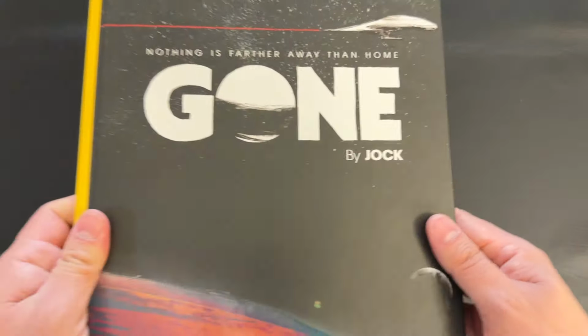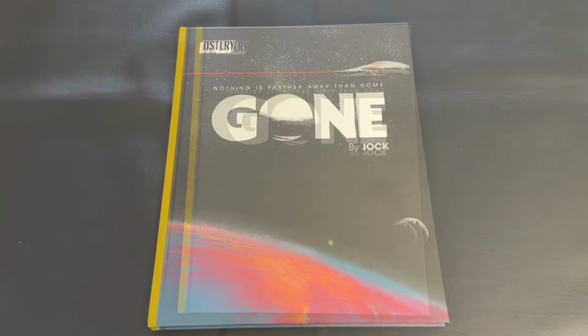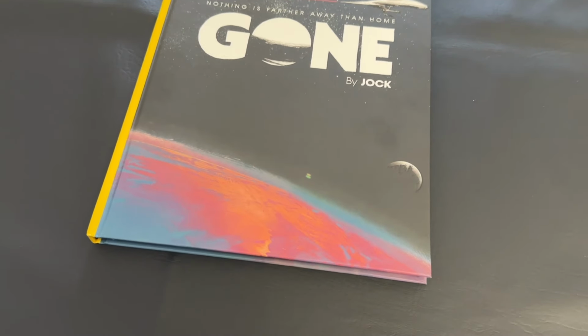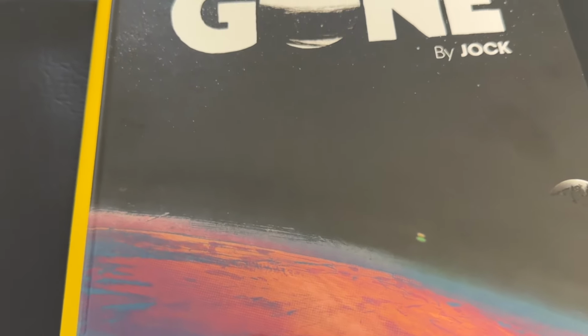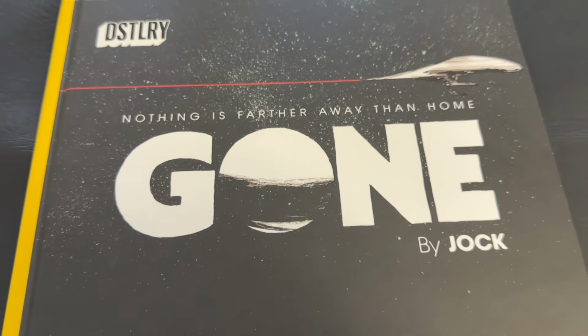I think the only thing that could have made this release richer for me is if Jock himself had an essay or something talking about his creative process. As a huge fan of Jock, I would have just loved to see that as an addition, but I am happy with the extras that were included in this book. And that really does round out Gone by Jock from DSTLRY.